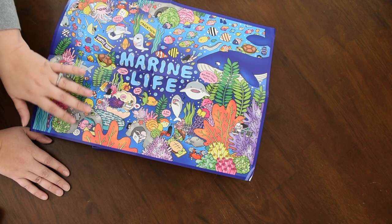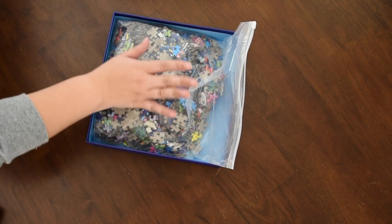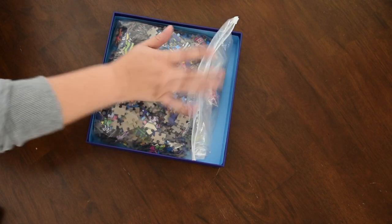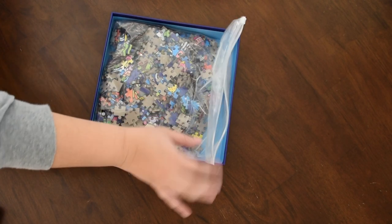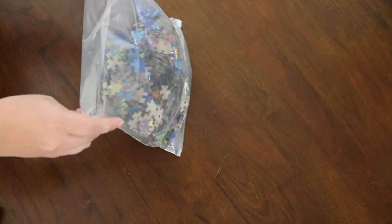and it looks so fun. And then inside we also have a Ziploc puzzle bag, which is so nice because then we can just reuse it if we are giving it away or just keeping everything nice and tidy if you're traveling. Having the Ziploc versus just one you cut open is always nice. So let's just check out the pieces.